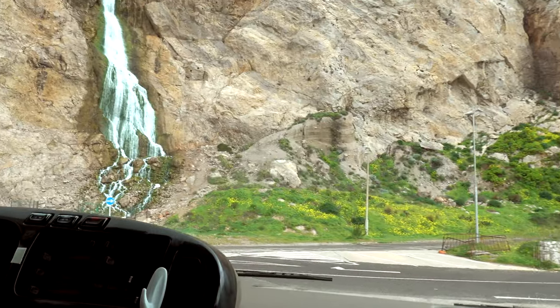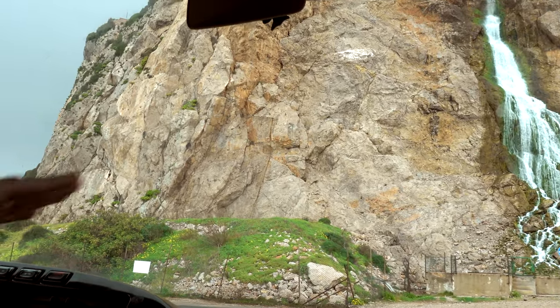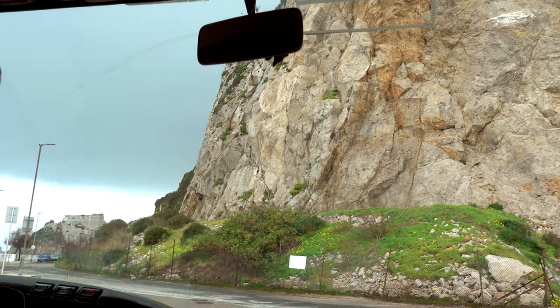The desalination plant, the military. That's why it's built up there. Normally these are built at sea level, no need to pump the water up.